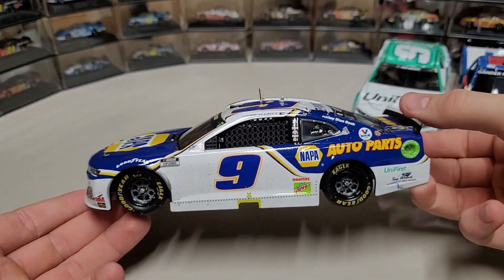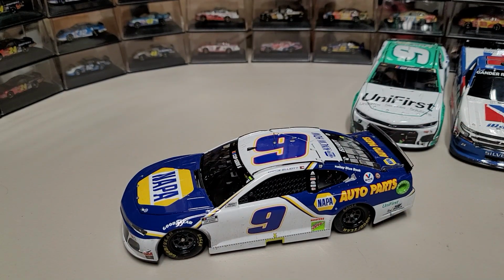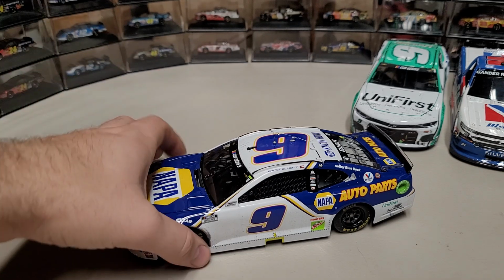Now, to be fair, it is a race win from Daytona. Those do tend to have a little bit better luck, but in general, not a lot of detail with it, and so I have this listed at $90, basically brand new. $89 is what they cost, so they're still at normal price, is what I'm saying.